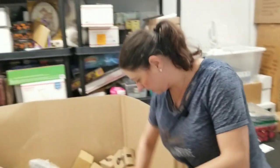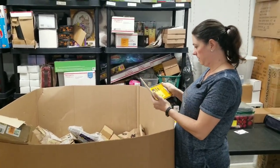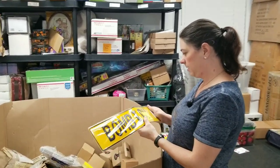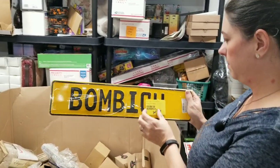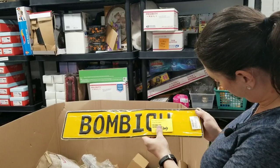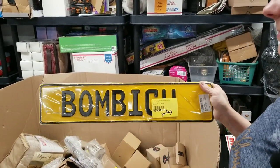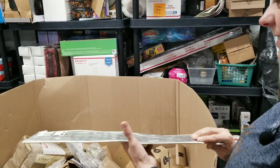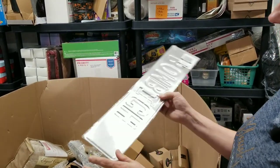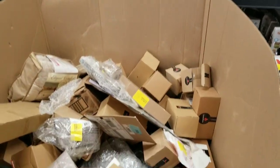Alright, let's see what else we got. What does this say? Bomb? What is bomb? B-I-C-H. What's that? I'm not going to say it. See? You can tell from the back what it says. I'll feel like I'm swearing if I say it.